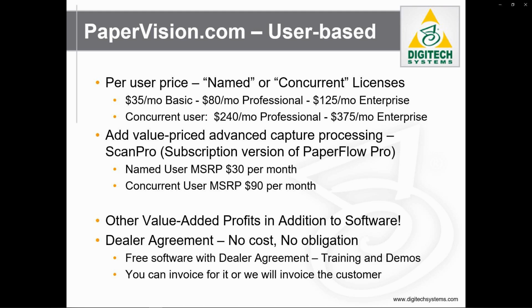So let's take a look at the information about PaperVision.com and how it's priced. First of all, it's a monthly per user model on either a named or concurrent license basis. The concurrent license is very unique in the industry today, and it allows for a nice way for a department or an enterprise to share licenses when they maybe don't need to be in the product all day.